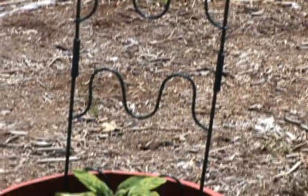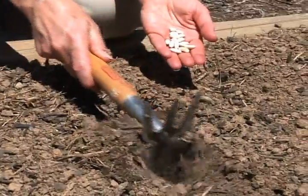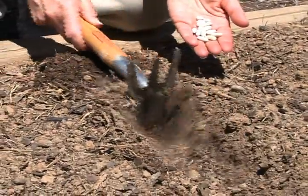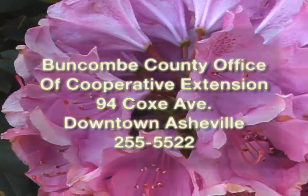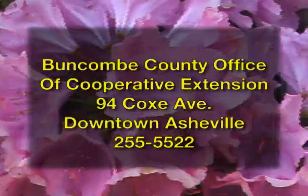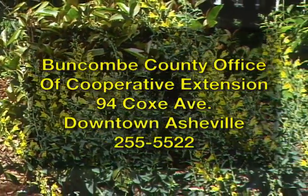You can drop by that garden to visit anytime, but the volunteers are out there working in the gardens every Thursday morning starting about 9:30, and they welcome you to drop by and watch what they're doing and ask questions and learn more. If you'd like additional information on gardening in Buncombe County, feel free to call or visit Buncombe County Office of Cooperative Extension.